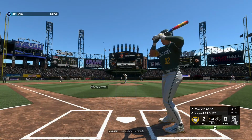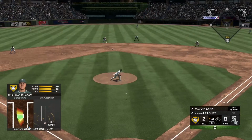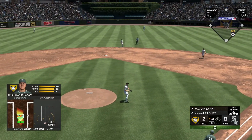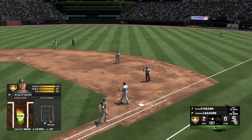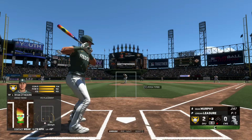And we're back. Now it's the right fielder, Ryan O'Hearn. Leisure. And right back to the mound. Slings to first. And a quick out, number 1. Here's Sean Murphy. Really nice job to get your first out of the ball game.